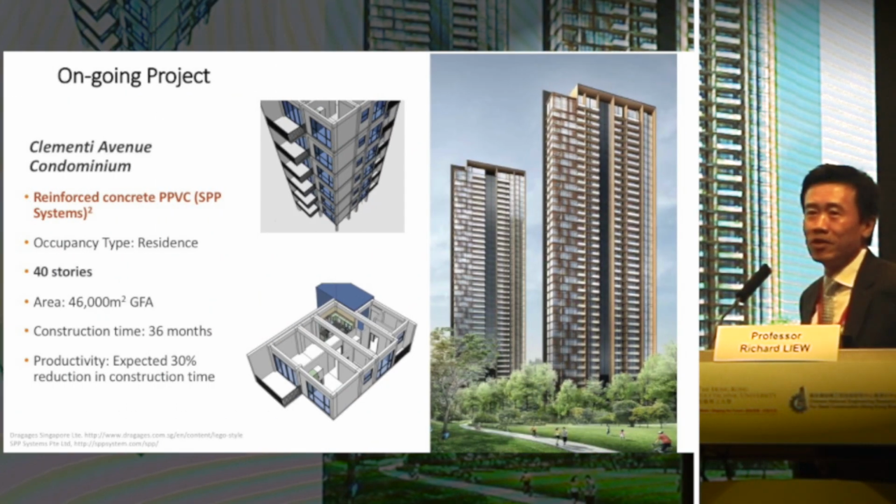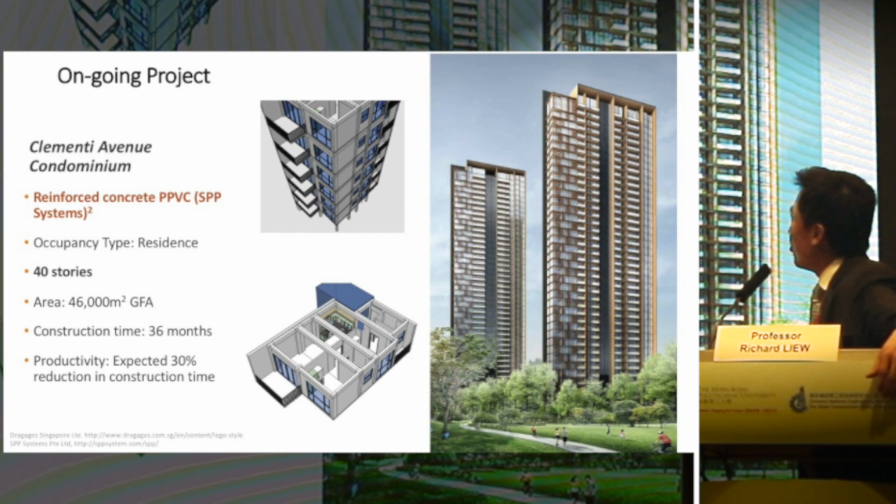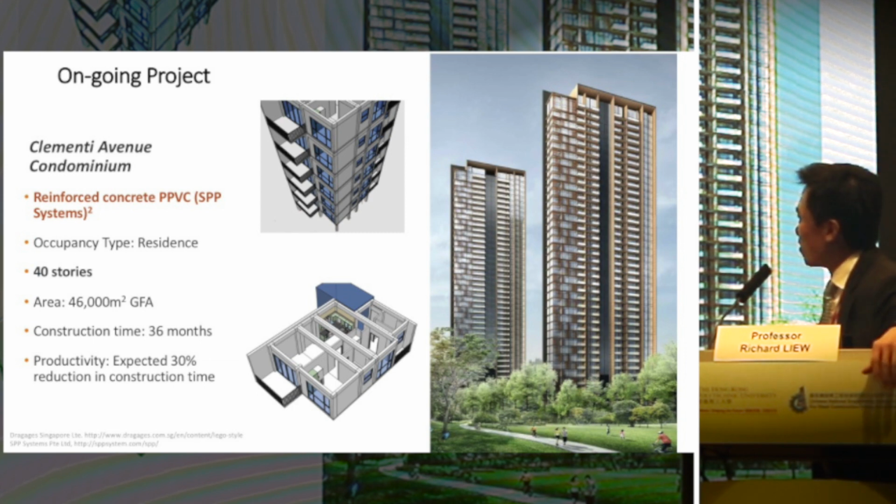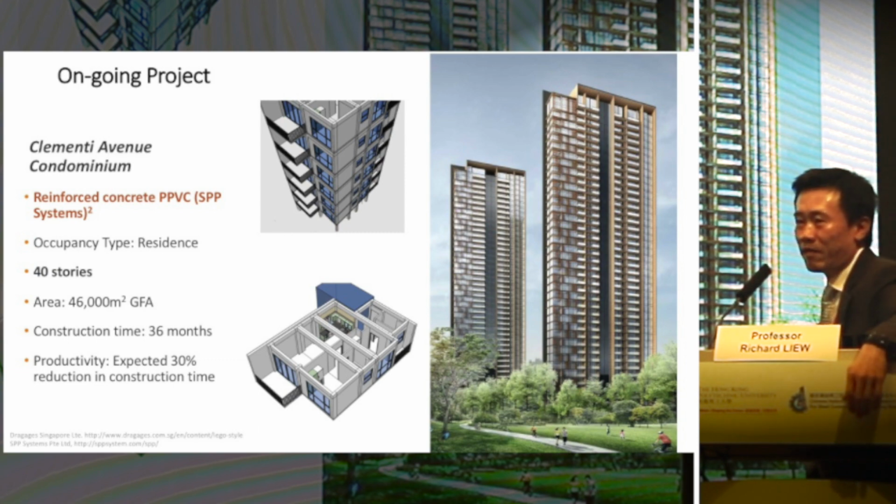Finally, the most challenging one is this project. It's a very interesting project because it goes all the way up to 40-story now. Currently, almost completed. 40-story high residential building, reinforced concrete PPVC. So usually concrete PPVC is very good for residential, and then steel PPVC for hotel, for student accommodation, for nursing home, or maybe now I consider for industrial buildings. Construction time scheduled to be 36 months, expect 30% reduction in construction time. Despite the height, you can see that people are using concrete PPVC, pre-finished at the factory, including window frames.